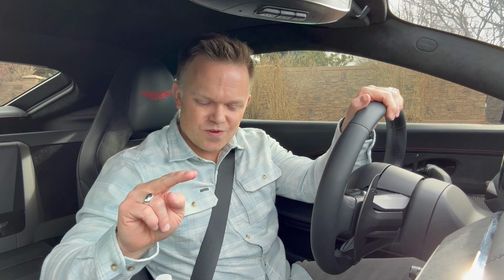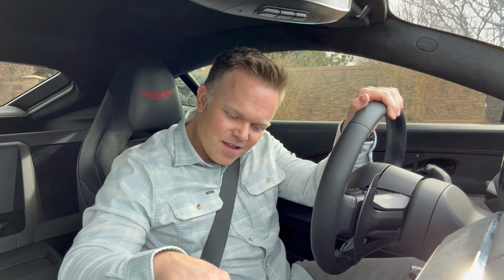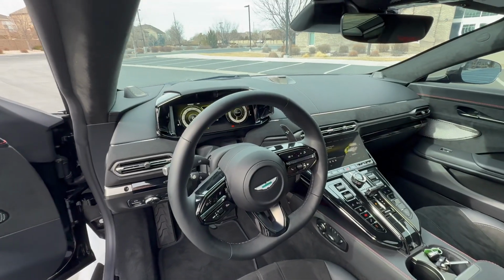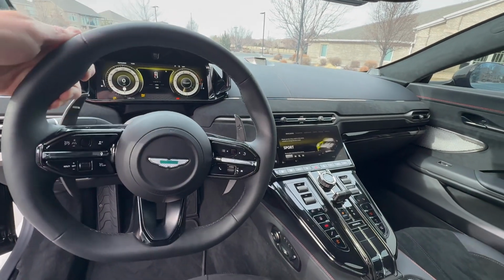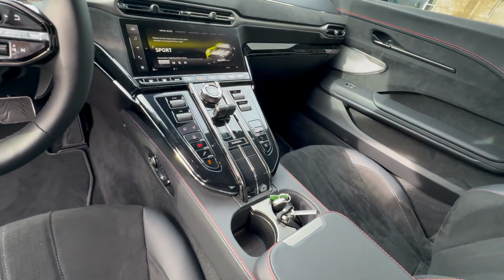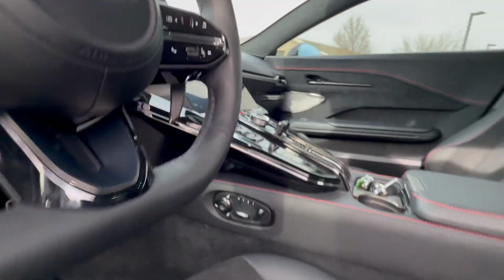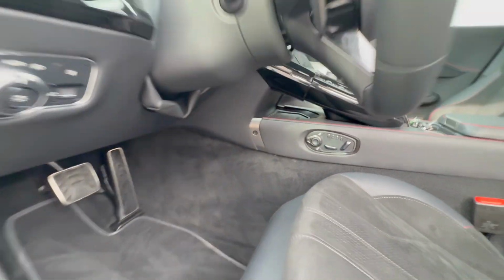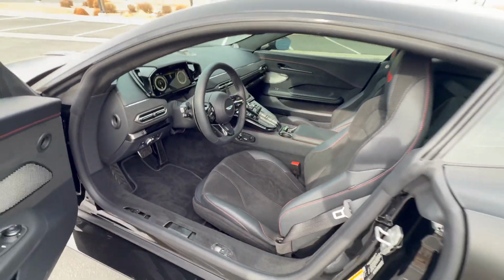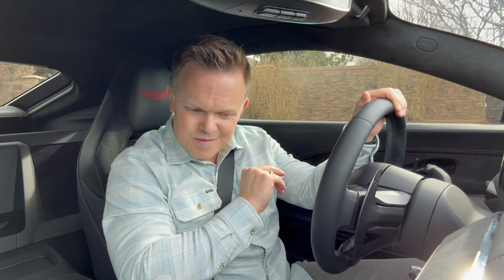So switching into drive, you simply put your foot on the brake, obviously, and you push down on this lever. Kind of reminds me of a 911. Very cool though. You have this awesome start-stop button here, the Aston logo. All of these buttons work really well. Easy to find, heated, ventilated seats, memory seats on both sides, heated steering wheel, which is an $800 option, but I always think heated steering wheel is worth it. Anyway, it's easy to access.